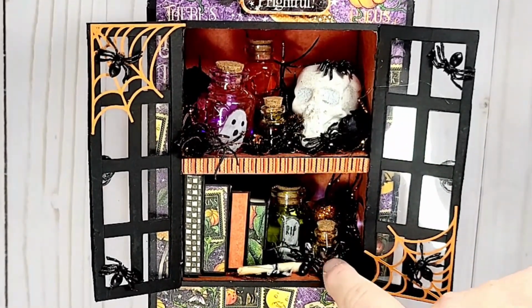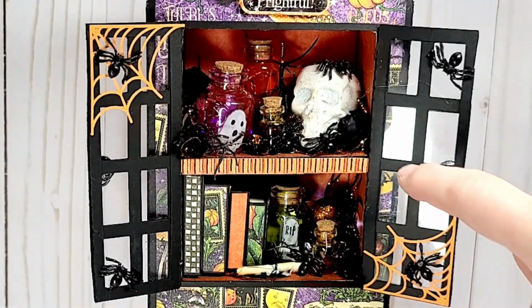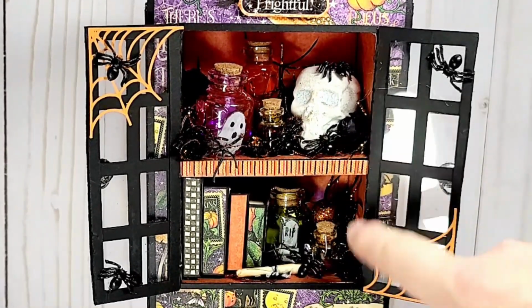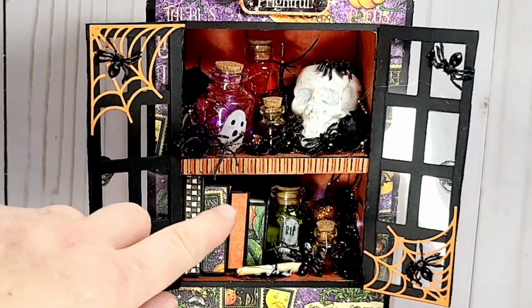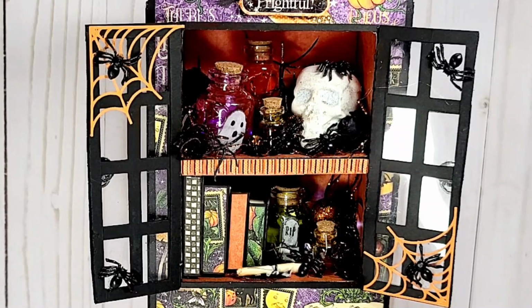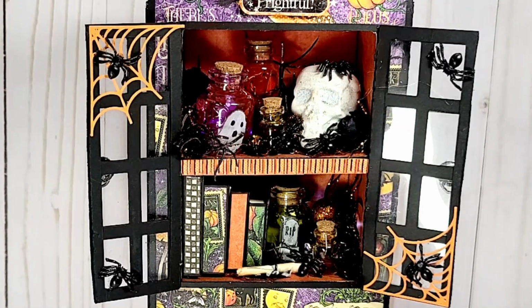And I have some of the Dollar Tree tulle. I've just tucked it in underneath, and I even cut out some of the pieces, and it looks like little doilies under the skull and some of the bottles. And I have some spooky vine here that I've added as well, and I've had that in my stash for a long time, and I always just cut a little bit off. And I do believe I picked that up at Michael's a few years ago.